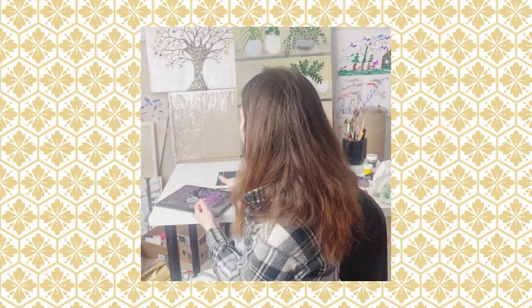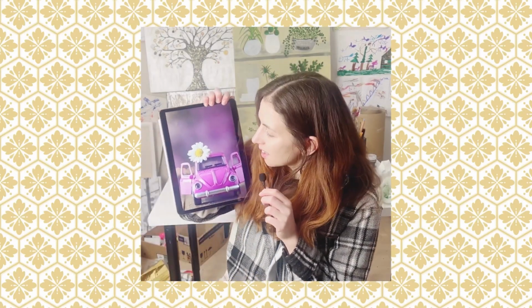I have a beautiful reference image. Let me show you this cute car. I hope you can see it. It's in focus. I found the reference image on Pinterest. I know that it belongs to someone else, but I'm not going to sell it or anything. I'm just doing it for myself for practice, so I think it's fine.